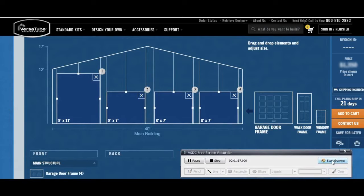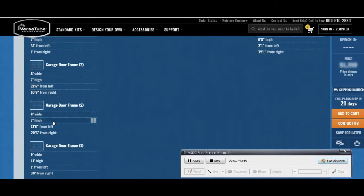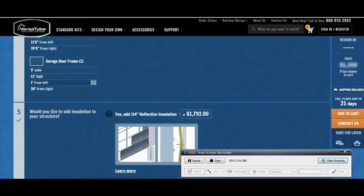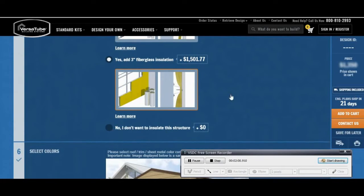So now, we are going to scroll down and look at everything that I'm planning to go with. You can see all my garage door measurements and everything. The only thing I did not show you on the website is my zip code, because I don't want to give away the town that I live in, basically just for my own privacy's sake.